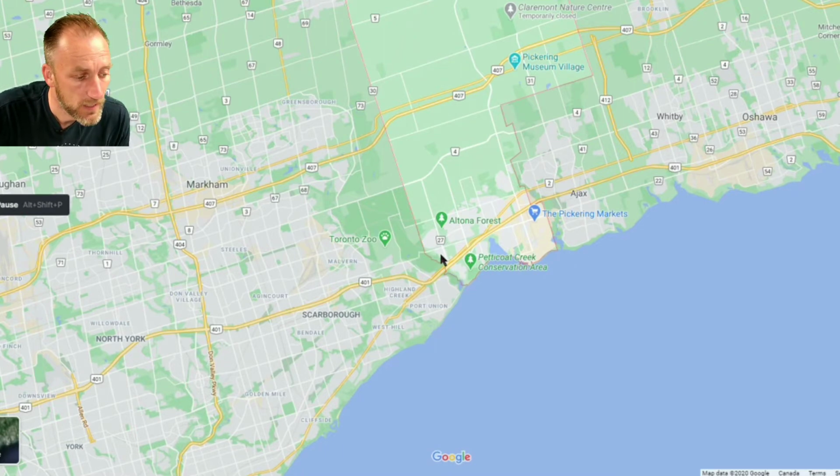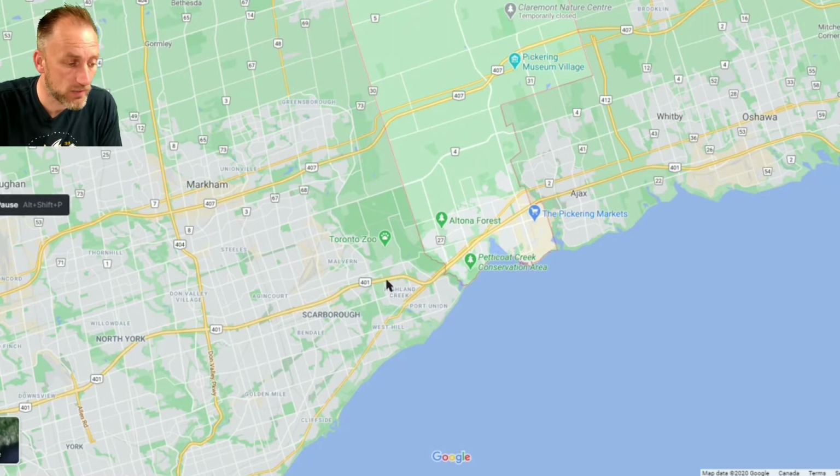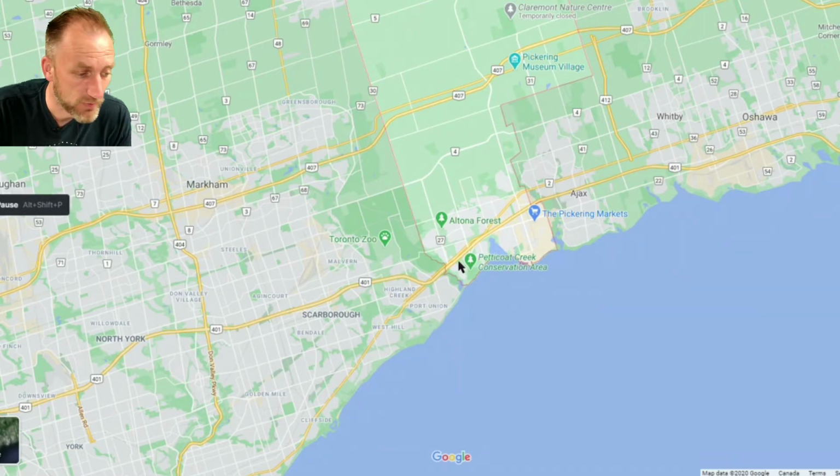So a lot of people in and around this area right here on the border, you can see a lot of $2 and $3 million custom homes that have been built, and it's people who wanted to have a nice home, but not necessarily right in Toronto, maybe a little bit on the outskirts. I don't know if the double land transfer tax had anything to do with it or not, but it is something that I've noticed.